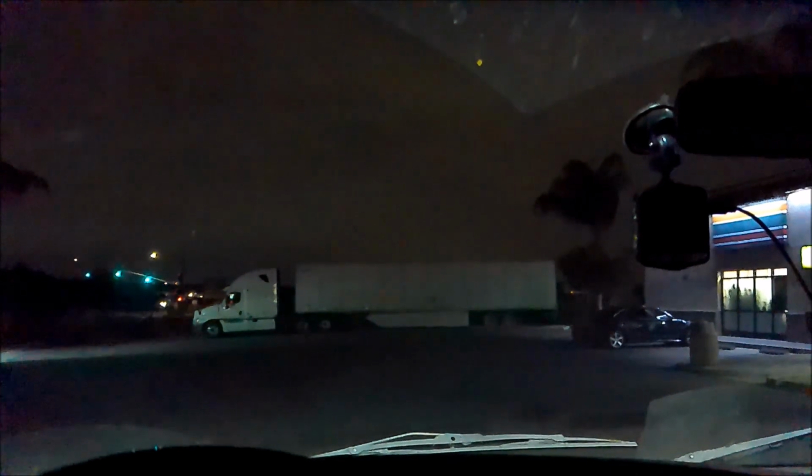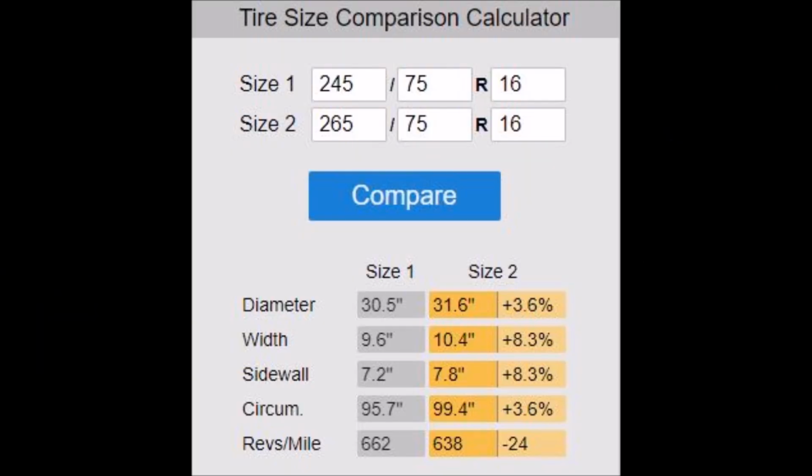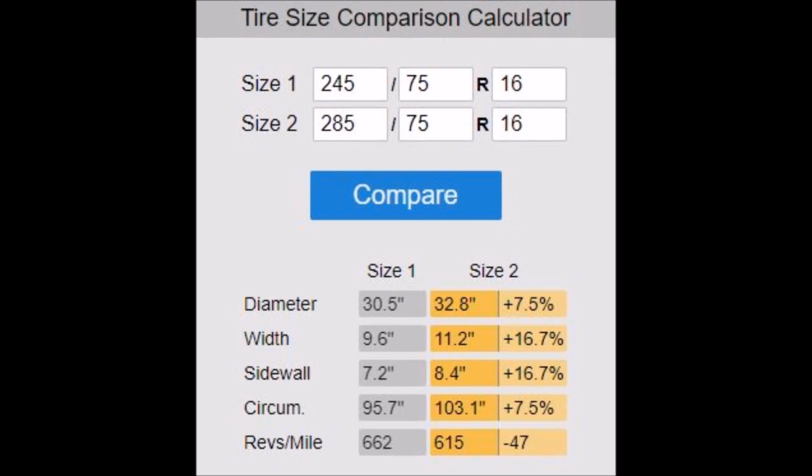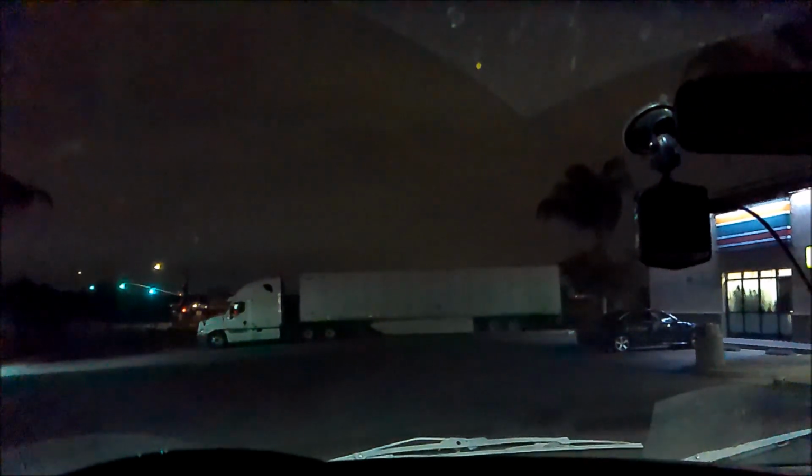Now I need bigger tires. His van has 285 tires. That's almost a 33-inch tire. My van has the stock 245s, just about a 30. 265s or 31s. I think I'm going to go 265. I think it's all visual. If I go 265s, I'll get a more aggressive looking tire. I think that'll help the look of my van a lot.